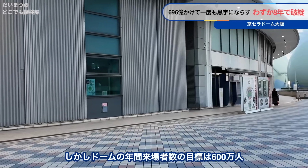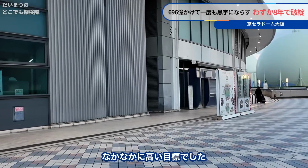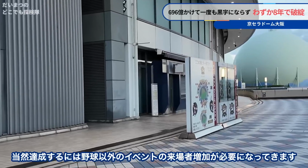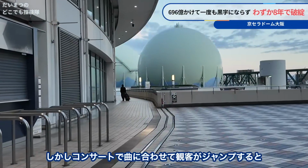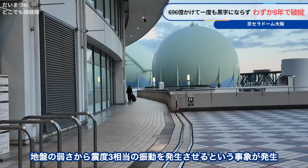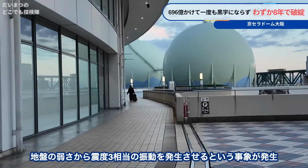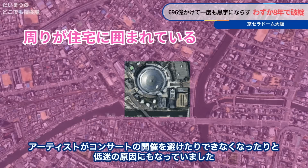However, the annual attendance goal for the dome was 6 million. That was quite a high target. Naturally, to achieve it, it was necessary to increase attendance at events other than baseball. However, during concerts, when the audience jumped in time with the music, the weak ground caused vibrations equivalent to a seismic intensity of 3. Due to its location near a residential area, nearby residents' complaints started coming in and artists began to avoid holding concerts there, which became one of the reasons for the decline.